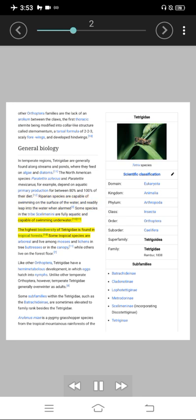The highest biodiversity of Tetrigidae is found in tropical forests. Some tropical species are arboreal and live among mosses and lichens in tree buttresses or in the canopy, while others live on the forest floor. Like other Orthoptera, Tetrigidae have a hemimetabolous development, in which eggs hatch into nymphs. Unlike other temperate Orthoptera, however, temperate Tetrigidae generally overwinter as adults.